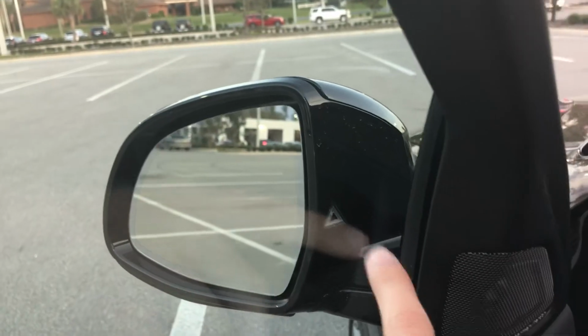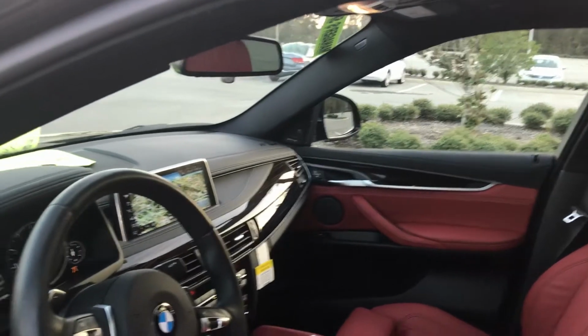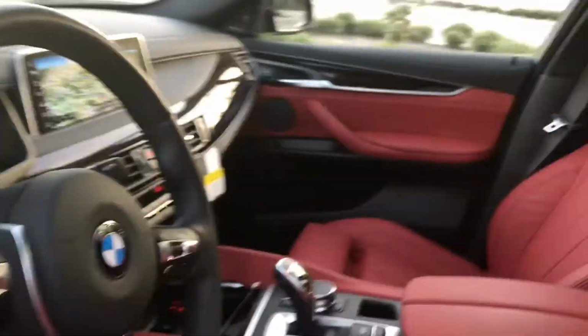And of course, we come back over here to the sticker. We do see that some of the other things included with the Driver Assistance Plus package include the active blind spot detection right over there. That's that little triangle right over there on the driver and passenger side mirror. A lane departure warning system. As you start drifting from a lane, it will actually vibrate the steering wheel.